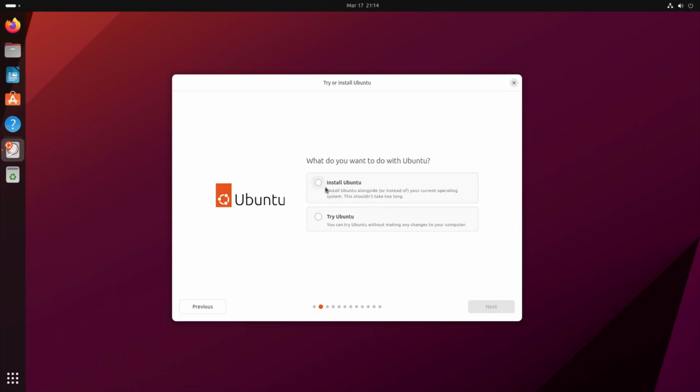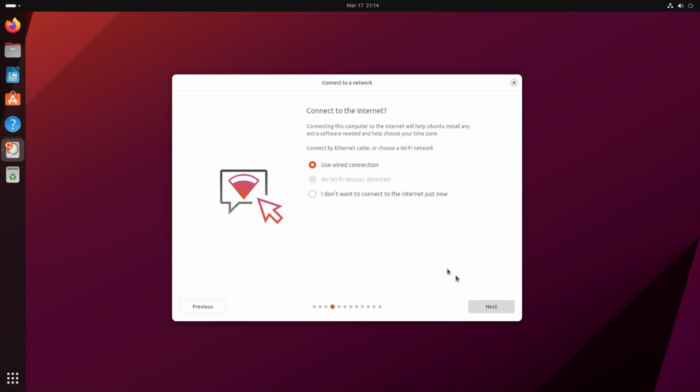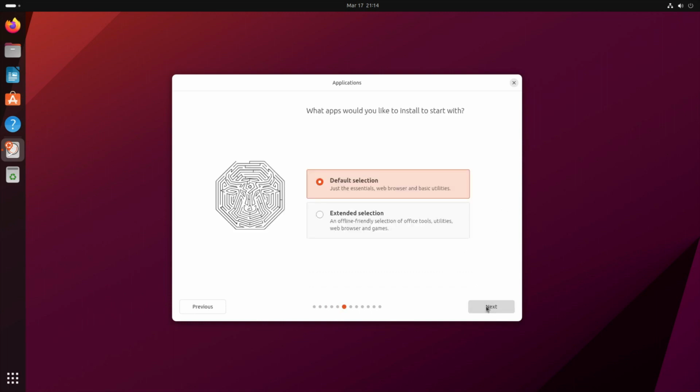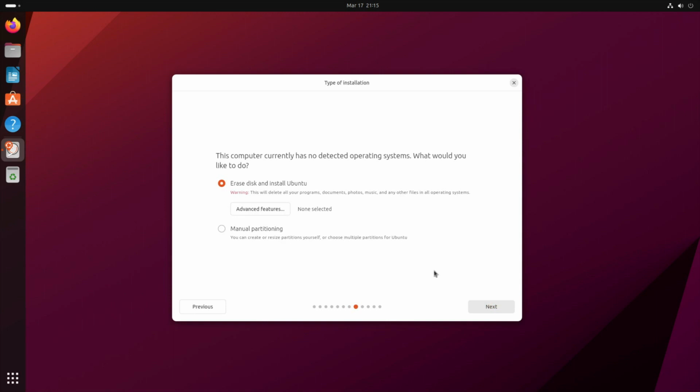Okay, we can either install or try it. I'm going to try installing this. English US. Use wired connection. I'm just going to do a default selection, and you can see, of course, the extended selection is additional office tools, utilities, web browser, and games. But let's just do default for now. We can install third-party software for graphics and download support for additional. I'm not going to select these right now, but of course, if using proprietary hardware, that would probably help.